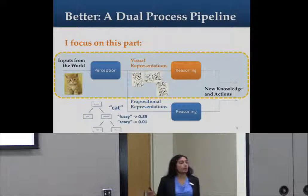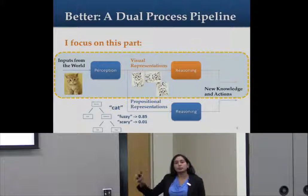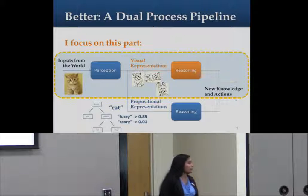So my work really focuses on the top part of this pipeline. If we talk about going from perception to reasoning to action using purely visual representations, what kinds of tasks can we solve and what kinds of performance can we get?